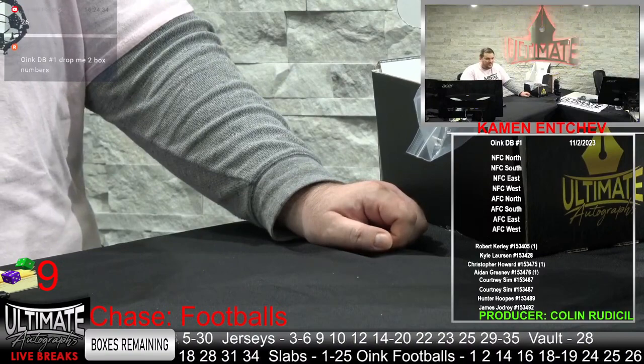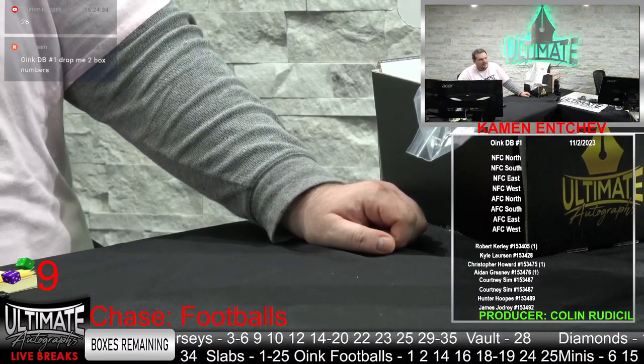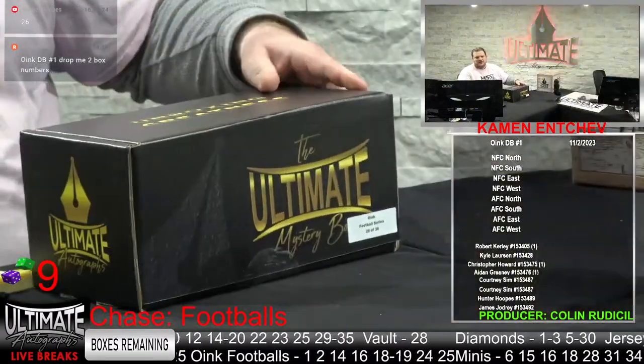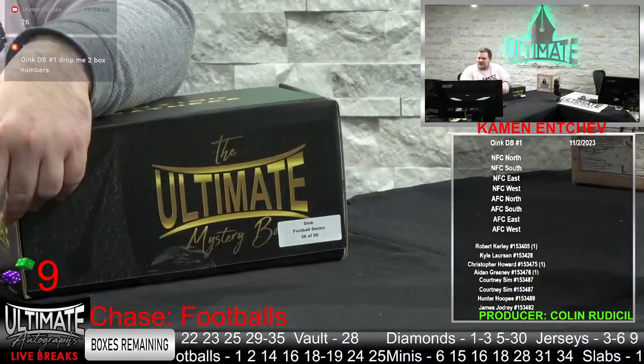I'm telling you, it's almost done. How many left after these two, Colin? Six left? Yeah. Six left. I mean, this could go. This could go this show. It's only a $21 entry point. I guess it does make sense why I go so quick.